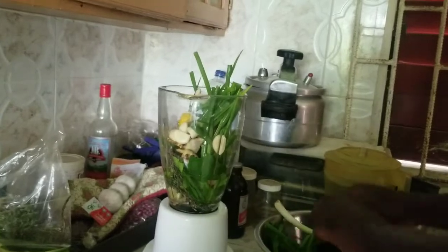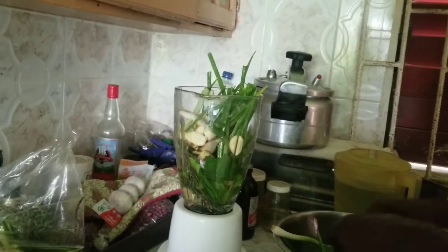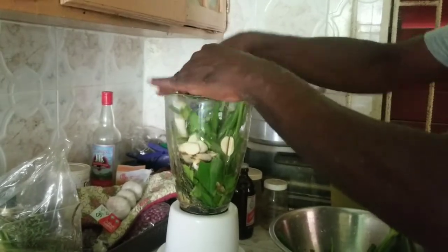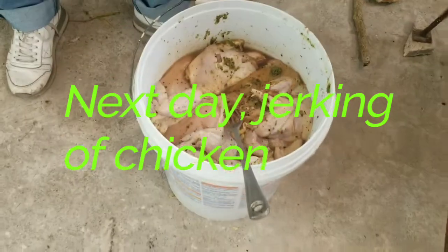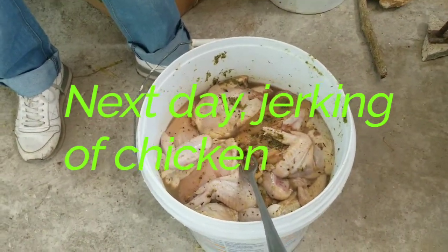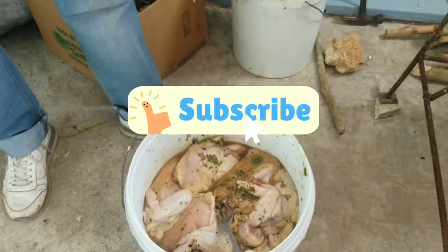Okay, and all this he's going to blend, and then when he's finished, he's going to put it on the chicken that he already put the dry seasoning on. So here's the chicken. Chef Caveman already put the seasoning in it, the green seasoning that he blended up. That was the jerk seasoning. Now he's going to put it on the grill and start it going.